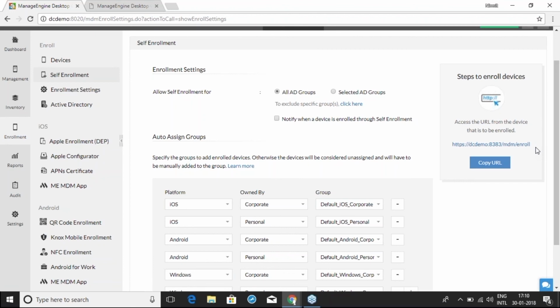Now, in case of Android devices, upon successful enrollment, a container is created wherein the end user's personal workspace and corporate workspace are separated. However, in case of iOS devices, iOS does not permit the creation of such a container. But with the help of Desktop Central and some of the policies it supports, creation of an iOS container is possible. To do that, move over to the left-hand menu and click on the Management tab.